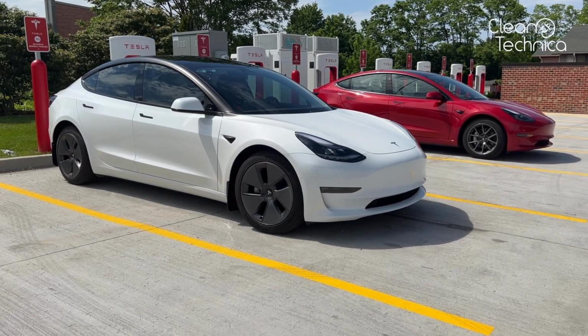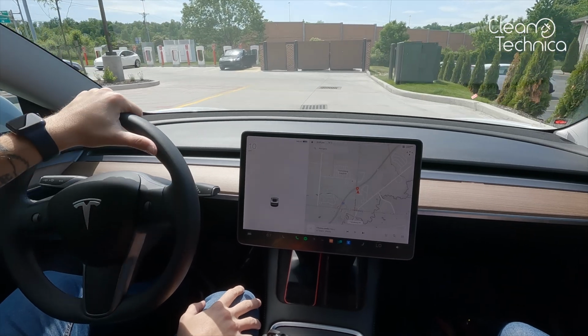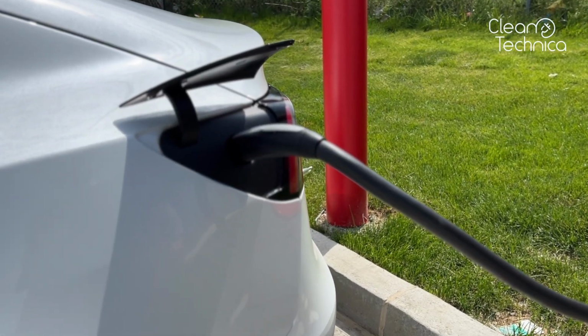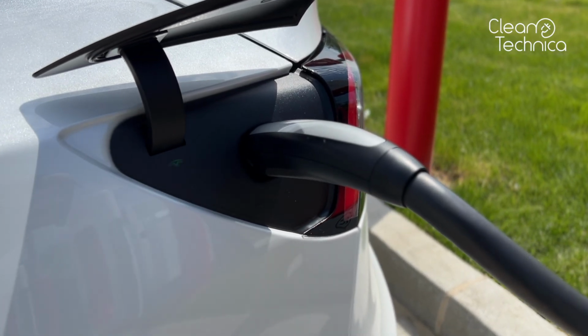But we have to say it's very convenient. We always find the Supercharger that we need. It's always nearby something like a place where we can eat or even stretch our legs. We like that the network is so vast and so popular, the fact that we can travel the country and feel very comfortable doing so.